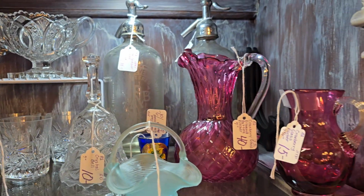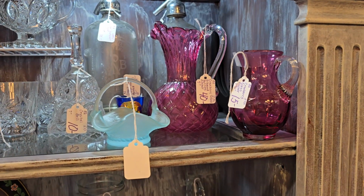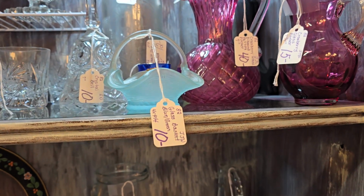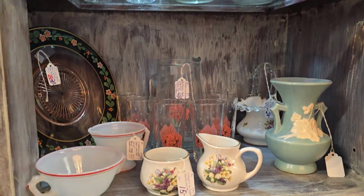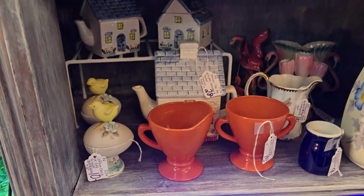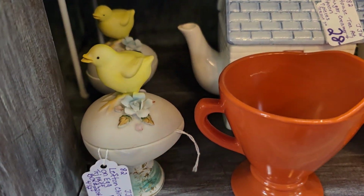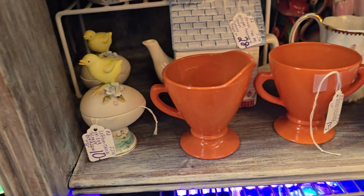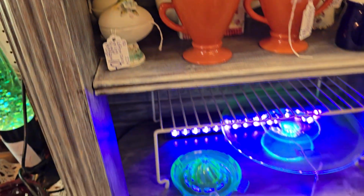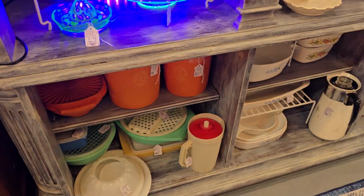10 becomes 7, 40 becomes 28, 15 would be $10.50. This is a cute little blue satin vase for basket for just $7. Open sugar set for $10.50. It surprises me these guys are still here. They're just $7 each. They're the little bisque porcelain egg dishes. They're little trinket dishes. Very cute.